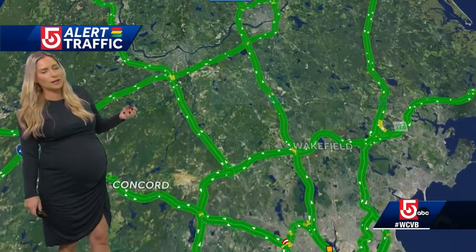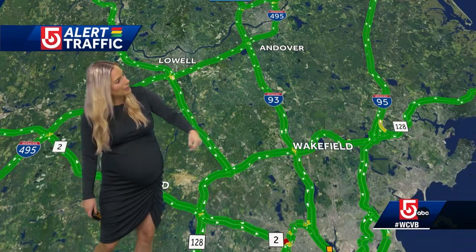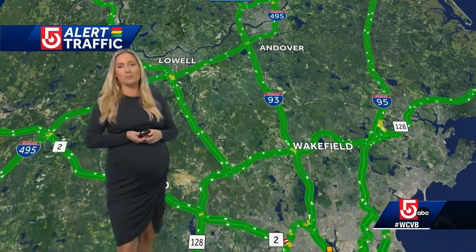And we've got a couple of overnight work crews, but they are picking up and going to be out of the way in the next half hour. 93 looks good out of Andover all the way down to the Zakim Bunker Hill Bridge.